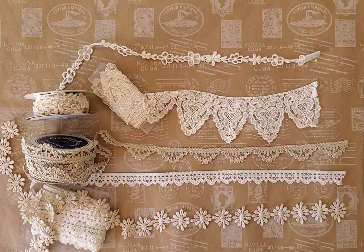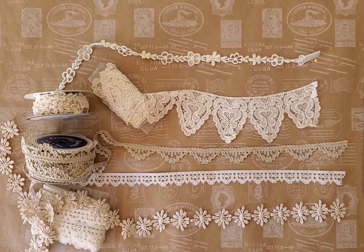I recently purchased some lovely lace from Carrie at Gulf Coast Journals, and I've known Carrie a couple of years now. We met at an art retreat a couple of years back, and she's a lovely lady. She's got a lot of beautiful things in her shop. And I just wanted to share some of the laces that I purchased.